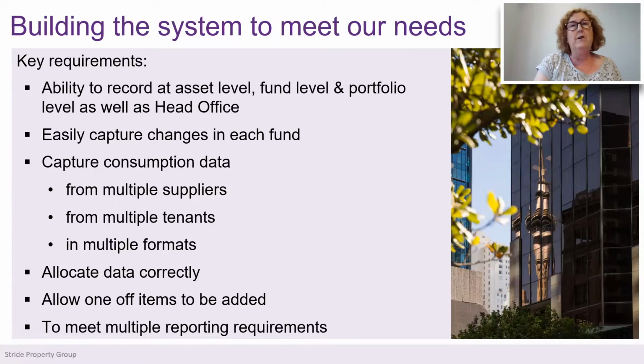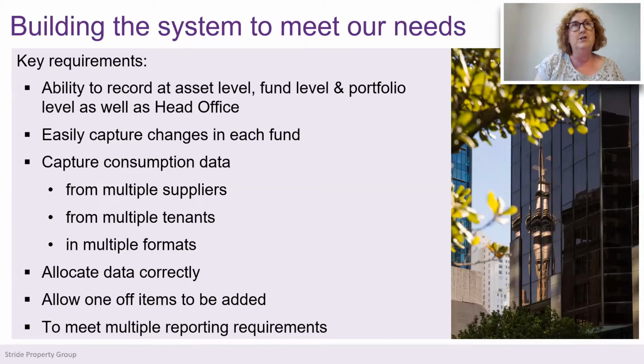Just recently, we've needed the ability to record both market and location-based electricity data using the different emission factors. So the Ministry for the Environment emission factor for location-based and the NZECS, I think that I've got that correct, for the market-based emissions. We also needed a tool that allowed us to do multiple reporting requirements to meet our benchmarking, investor reporting, greenhouse gas emissions reporting, and also something that would allow us to share data easily with other investors, such as our joint venture partners, and also with our tenants.